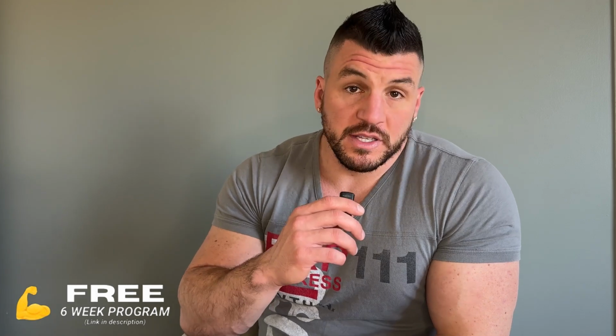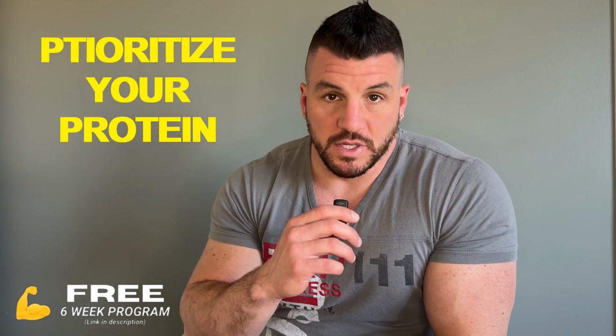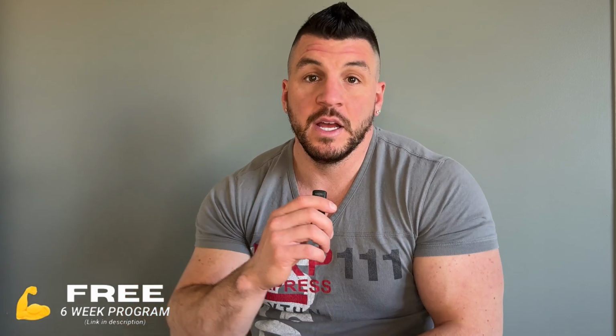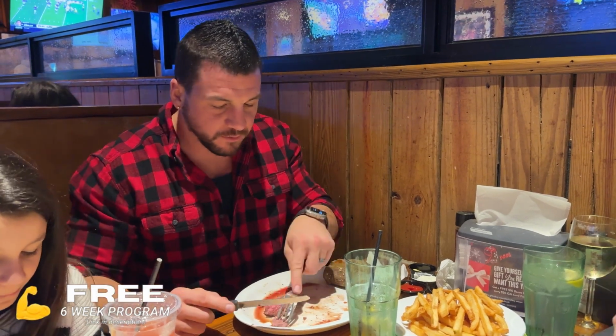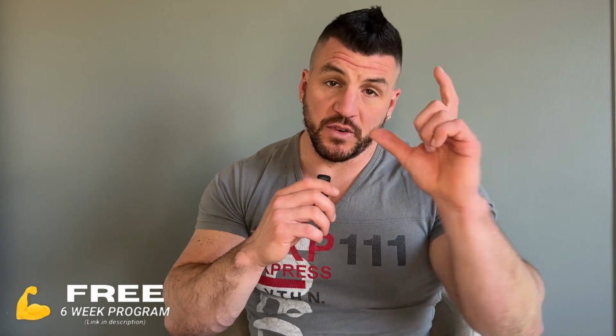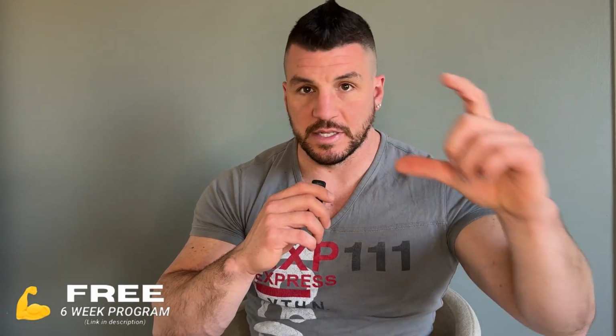And of course, the last thing in improving your insulin sensitivity is prioritizing your protein. Protein is so important for building muscle. We all know that. But it's also really good at balancing your blood sugar levels. Again, improving insulin sensitivity. So making sure that you have protein with every meal is also going to help improve that. So that's the first pillar. When you're looking to fix your metabolism and gain more muscle, you've got to improve your insulin sensitivity.